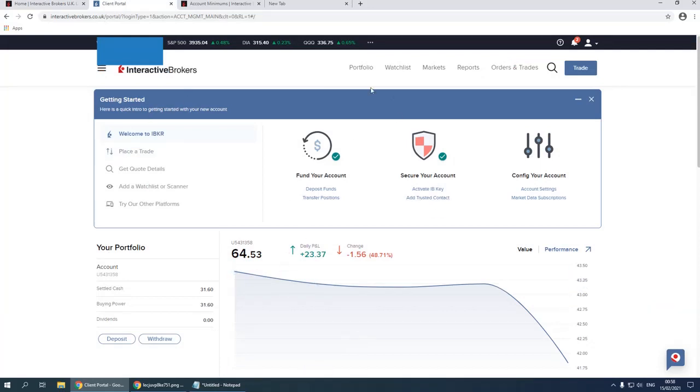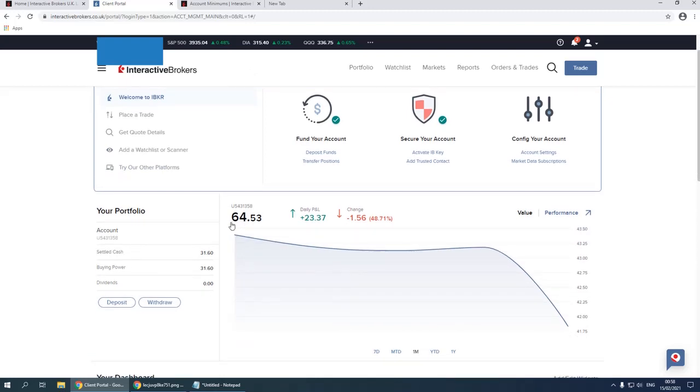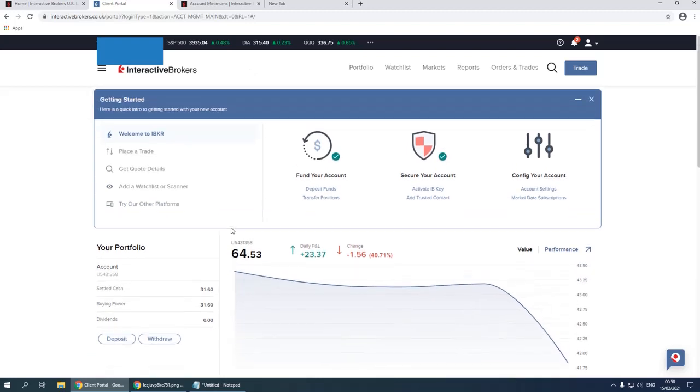Ignore anything you see. I've only put $60 in. I've bought a few random penny stocks, not ones that I particularly recommend. So ignore what you see. I'll just try and give you a tutorial. I've also covered some personal details. I don't want everyone seeing my name and that kind of thing. I like to stay a bit anonymous.